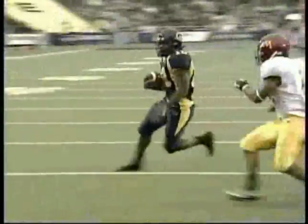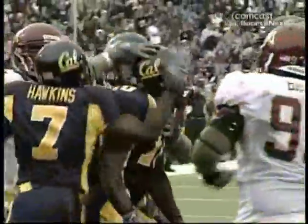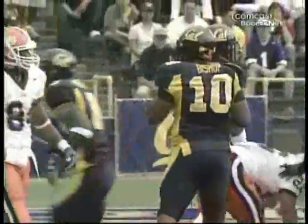While number 10 on the Cal offense always seems to attract a crowd, number 10 on defense always seems to be around the ball. Senior linebacker Desmond Bishop is a man on a mission. Find the ball and tackle anybody who has it, something that he has done with regularity in his year and a half in a Bear uniform.